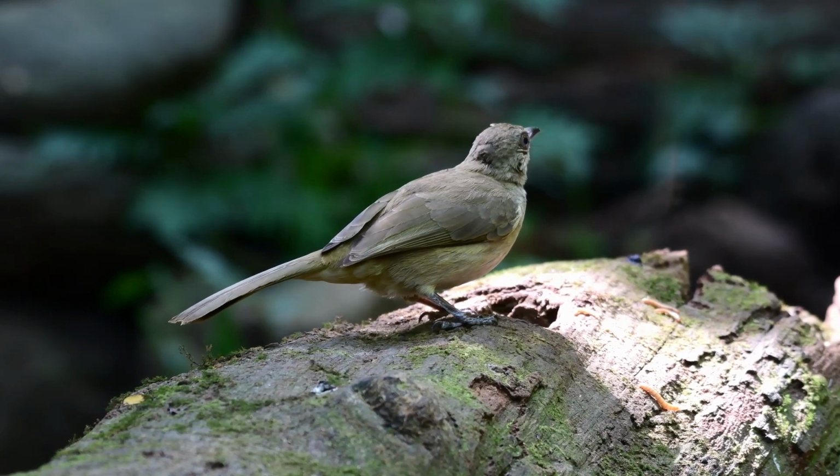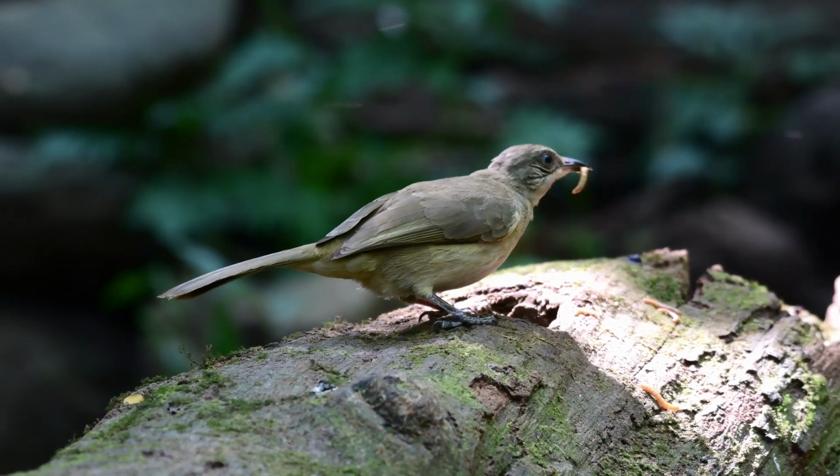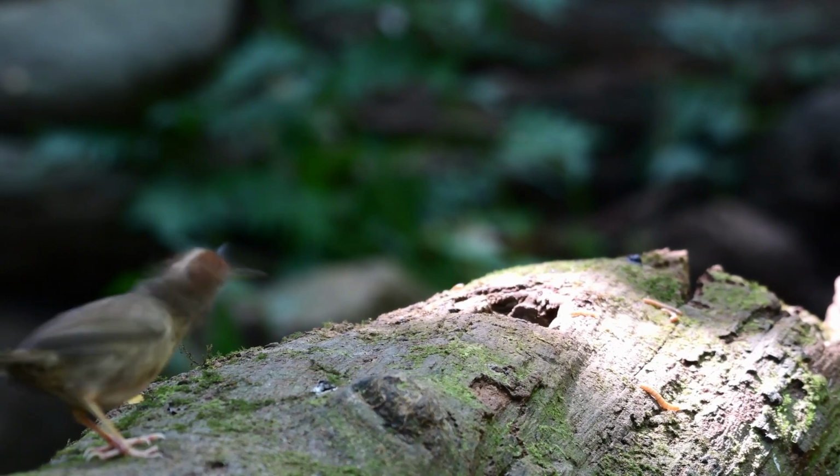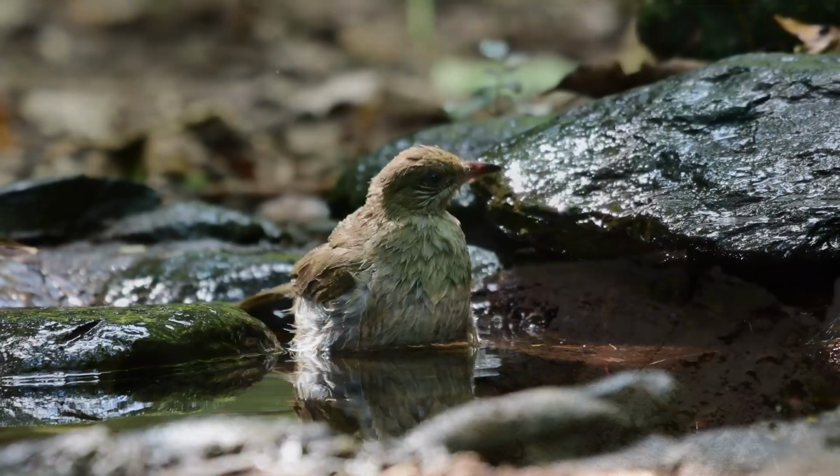Somebody mentioned shirts. Thai bird shirt, spot, shirt, spot, shirt. I'm getting confused now.